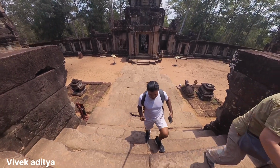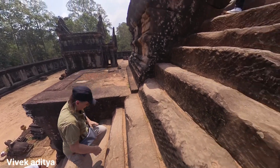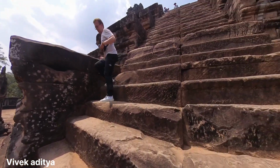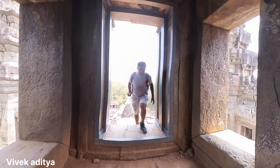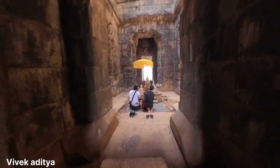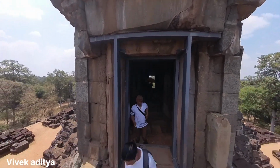You see how people are climbing. The height of the stone is too much, whereas the width of the stone is small. That was the worry. It was too difficult for me to hold the camera while climbing up. That's where the Buddha is.